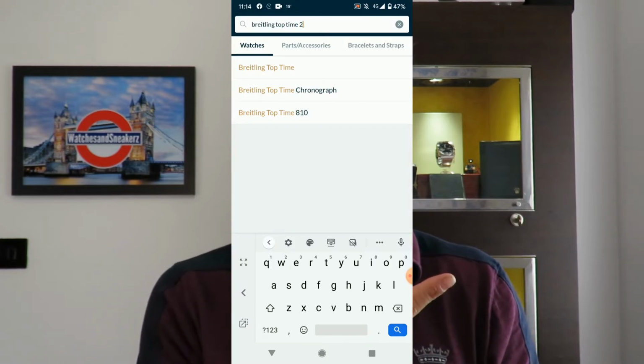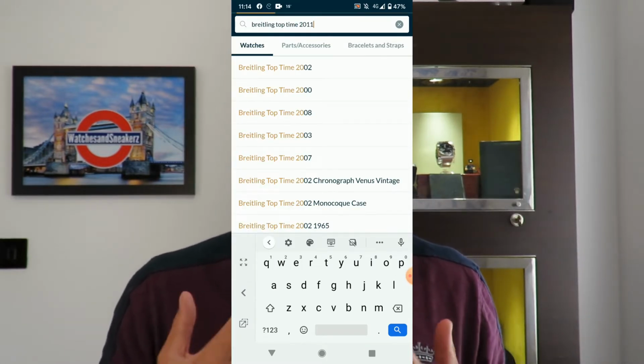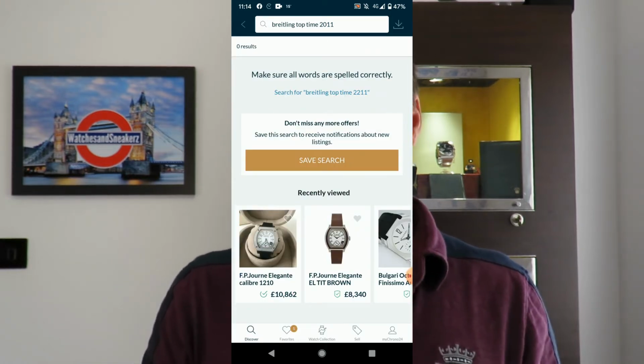Let's have a look at Chrono24 to see how many are available for sale. Just a quick search. That's correct. Zero. Now there are a few examples about. I know of one for sale at the moment. We can have a look at other Breitling vintage references and I can find examples for sale.